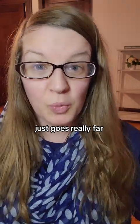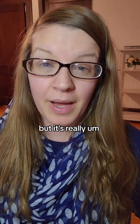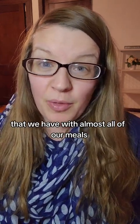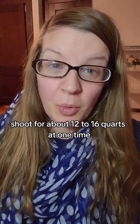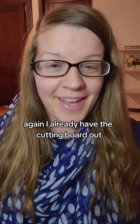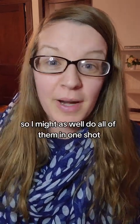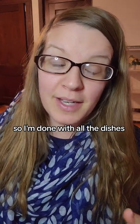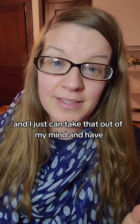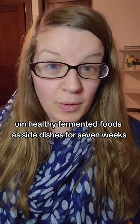Week 3, this is not really like a whole meal, but it's kind of like a hefty side that we have with almost all of our meals: fermented foods. So I usually shoot for about 12 to 16 quarts at one time. Again, I already have the cutting board out. I'm already washing, peeling, chopping all the veggies, so I might as well do all of them in one shot. So I'm done with all the dishes and I can just take that out of my mind and have healthy fermented foods as side dishes for 7 weeks.